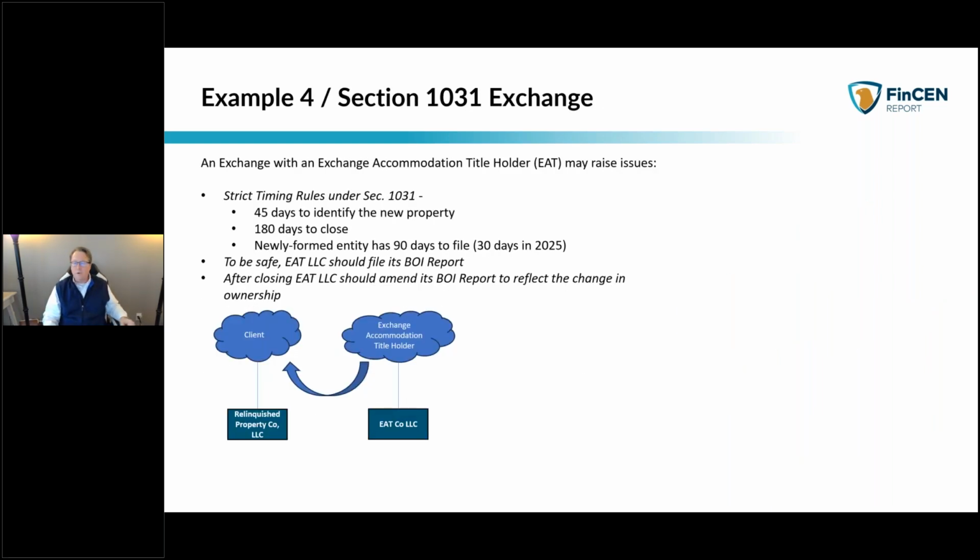In a Section 1031 transaction, again, I'm a corporate lawyer by practice. I'm not a real estate lawyer, so I've only dealt with 1031s a few times. My understanding is that we have some really strict timing rules involved in a Section 1031 exchange. When the selling individual is selling property, they have 45 days to identify a new property and then 180 days to close. Very often there's an exchange accommodation title holder entity that needs to get formed, and then there's going to be a transaction within 90 days.